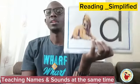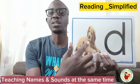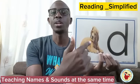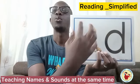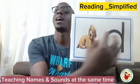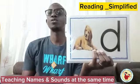Another example would be that, what's the name of this animal? That's a dog. What sound does it produce? Woof. Okay, so dog is a name, woof is a sound. And so we carry the same concept and transfer it to the letters. And so when you introduce the letters to the kids, of course, you need to tell them that this is letter A, this is letter B, this is letter C, and maybe later on tell them the sounds.